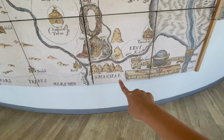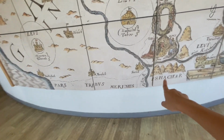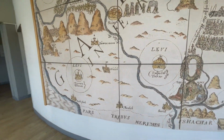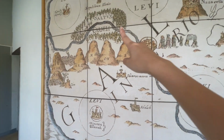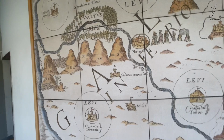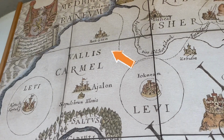The tribe of Issachar, Levi. So this is how the Galilee looked before. You see, there is the Carmel Mountain. You see, this is the Carmel. Wow! Bethlehem is over there, you can see. Look, Bethlehem is over there.